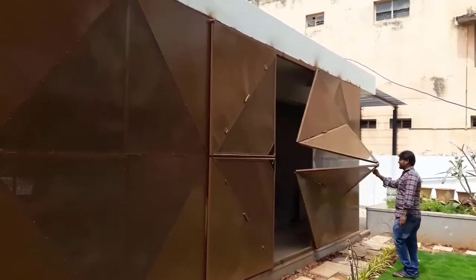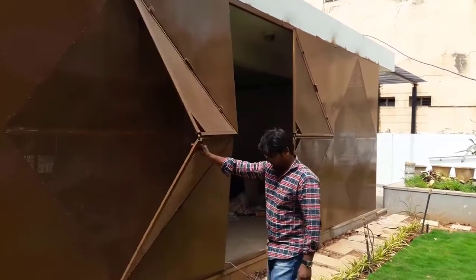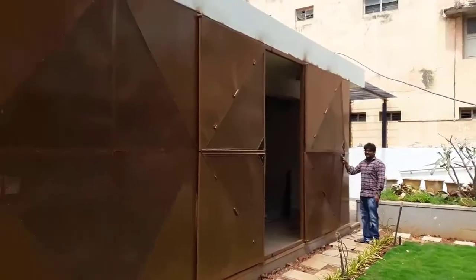This gate doesn't look like anything else you've seen before. Each door consists of four triangles that bend and rotate in relation to each other.